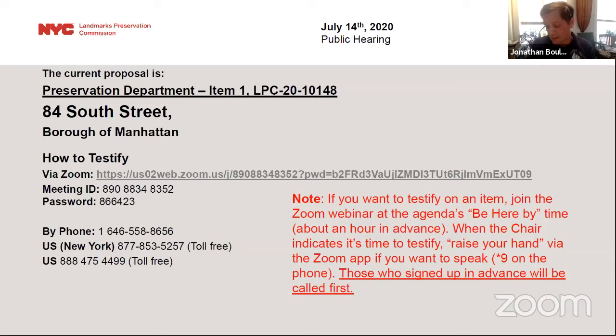So again, I thank you for the opportunity to speak on this matter. I am not going to make a specific request of the commissioners, nor am I going to urge a particular position, merely that you take into account the importance of these view corridors and what it means to the activation of the Seaport District in total. Thank you. Thank you. Next we have Caroline Miller.